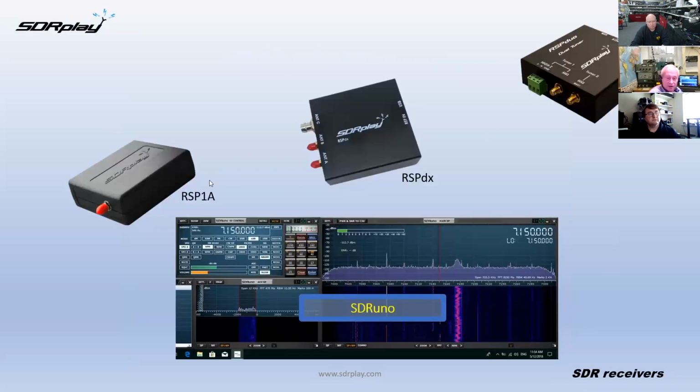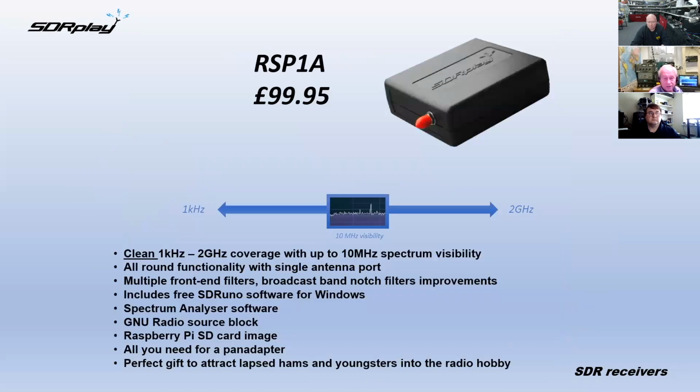We have 3 products, which I'm going to quickly summarize for you. As I mentioned, SDRuno is the software which is constantly evolving, and new capabilities come along. If you buy an RSPdx today, a year from now, you'll find it's doing even more than it did on the day you bought it.